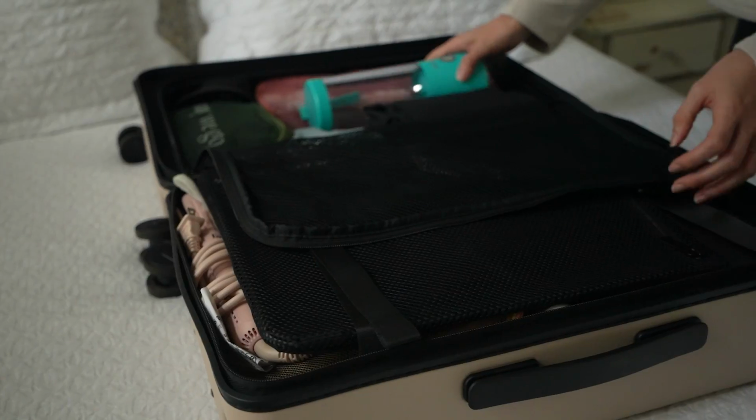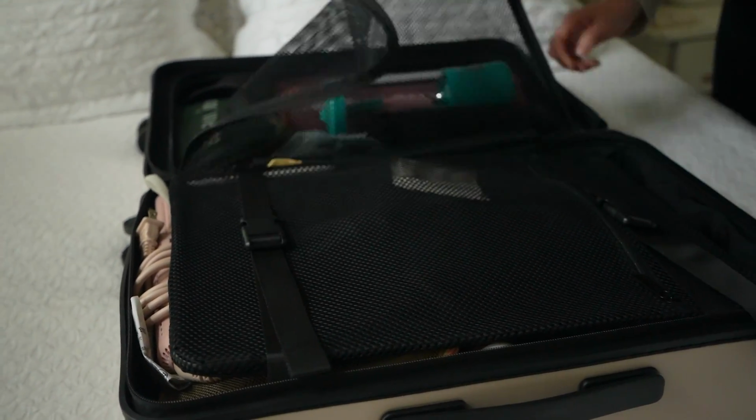Do it. Raise your hand if you are an overpacker. Me too. This is what I have come up with to help me narrow down and fit everything in my suitcase.